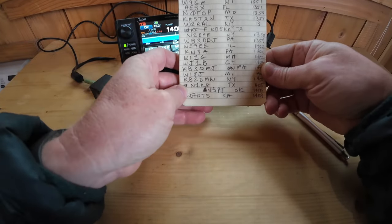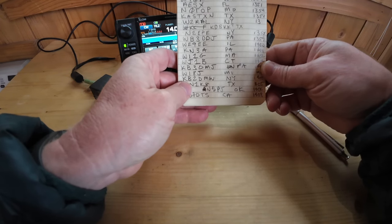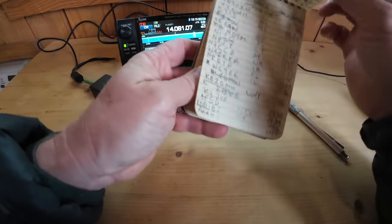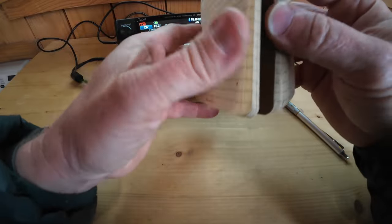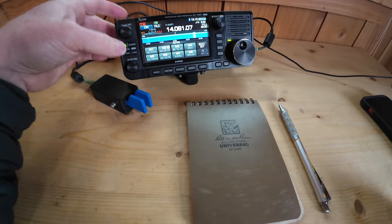But it's great. This is a great showing, all the way from, you know, I've worked everything on the East Coast, lots of New York. Seemed like today, a pretty good bit of Texas, all the way out to California. So the band was doing fairly well today, overall. So I'm very pleased with that. I think this was a fun activation and one in the books now.